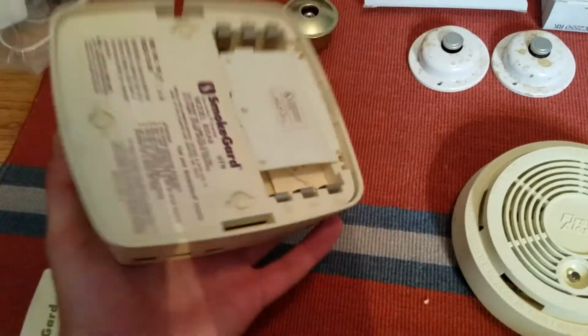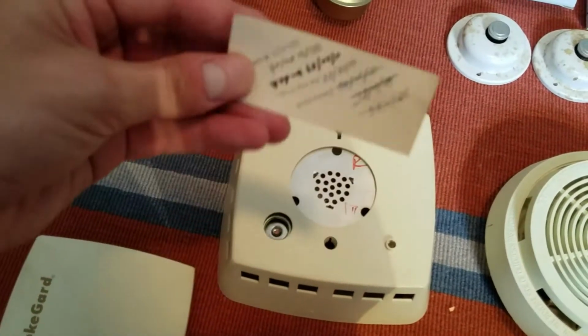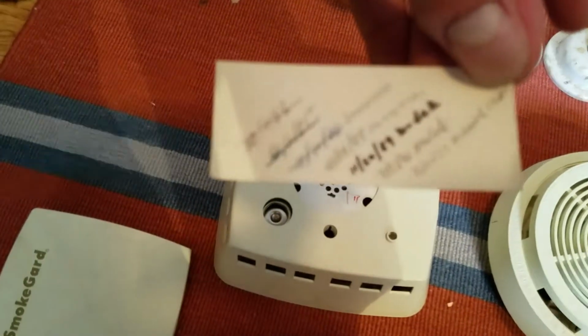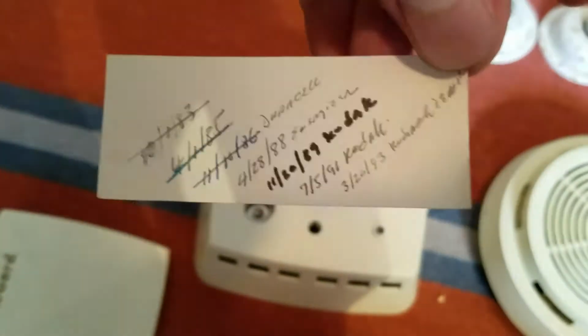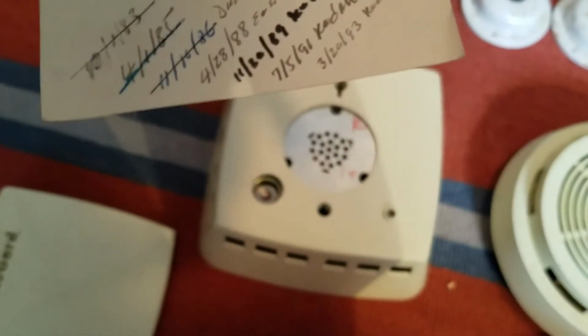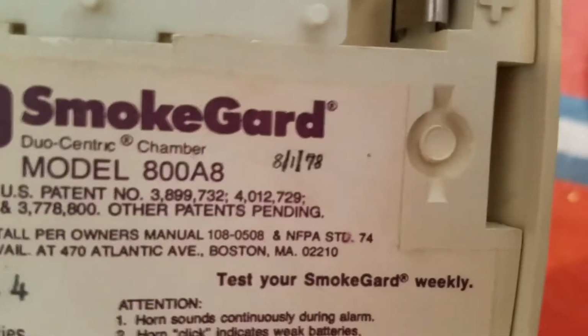And then the other thing is there's a paper in here that actually shows when they replaced the batteries. They even said like Duracell, Energizer, Kodak. And then the oldest one is actually right there, 8178. So, judging by that, I would assume that they got this unit in 1978, I believe.